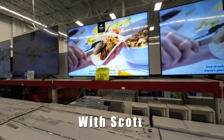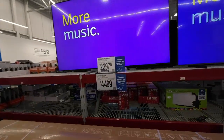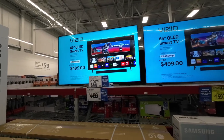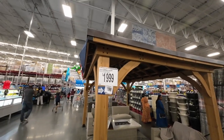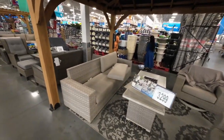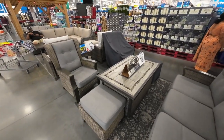But I saw one that was really high priced, $11.97, $15.97. But this one here, what the heck is $44? $99, I don't know, but I like that one better. Now here's something, this big gazebo for $2,000, I don't know about it. It's awful big, but it's $2,000, furniture not included. $2,999 for this, a little pricey.